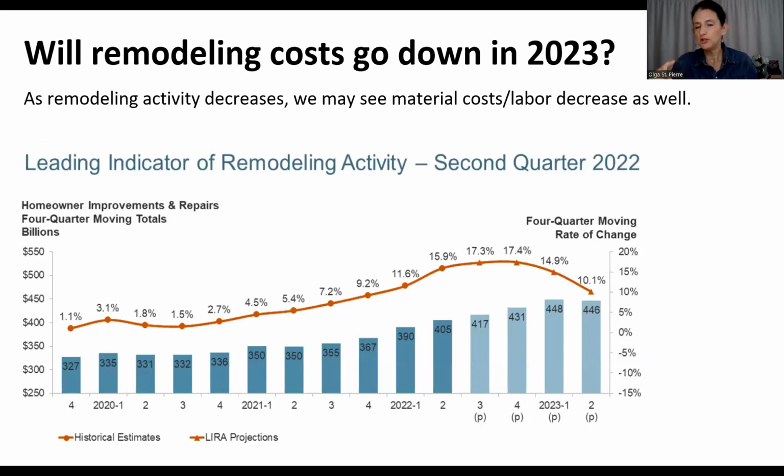As you have noticed, the remodeling costs have gone dramatically up in the last couple of years. And this is a question that I get quite often: do you think that the costs are going to go down in 2023? What I can tell you is that they have shot up dramatically. I'm talking to my clients on a regular basis and asking them, are you doing any renovations? What are you seeing when you are actually investing your money into your home? And the costs have gone up quite significantly.